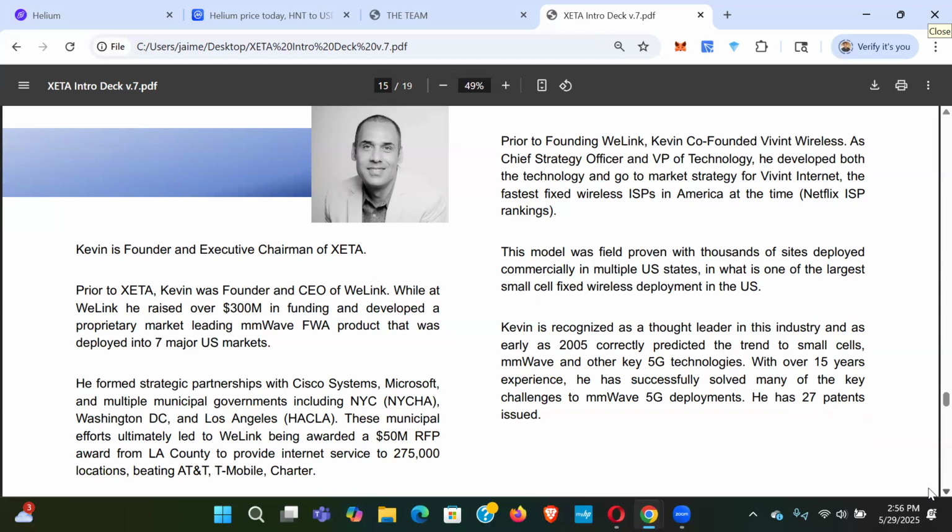And I believe he's going to be on the next Zoom. The last couple of Zooms that I jumped on, he wasn't on it. They were just explaining the program. I believe he's going to be on the next Zoom.